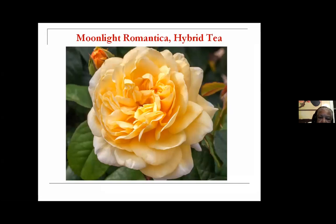And then if you're interested in a yellow rose, yellow is tough because so many of the yellow roses start off with vibrant color, but then they fade and become more cream color. And I would say that that's almost all of the disease-resistant yellow roses that I know of. They start off a pronounced yellow, but many of them will fade.